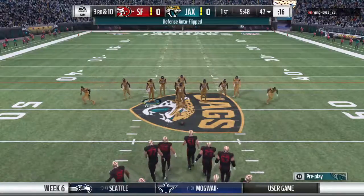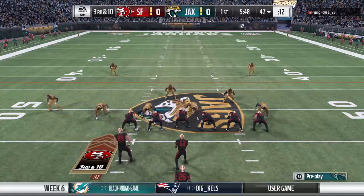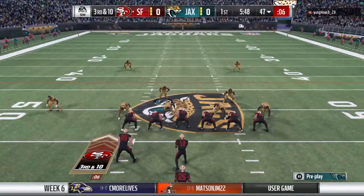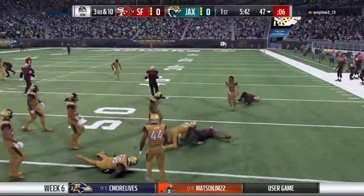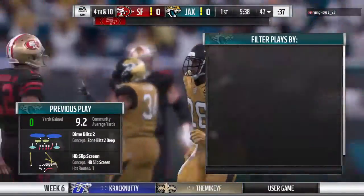So a 3rd and 10, and defensively, a dime look, 6 DBs. He'll look to throw. Now they set up the screen. That's complete. Good contain. No gain on the screen, and it'll bring up 4th down.